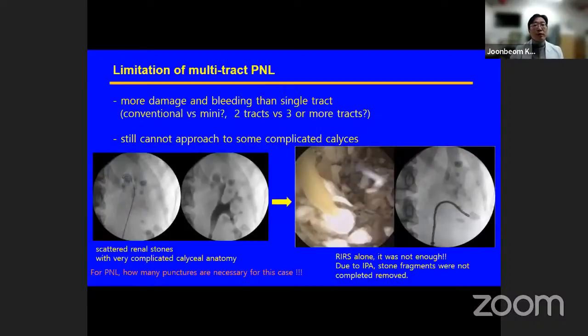The limitation of a multi-track PNL, which I feel is as below: it may cause more injury and bleeding than single track. But in the case of a mini-perc, the difference may be minimal. Also, using multi-track, it still cannot approach some complicated calyces. Like these cases, the stones are scattered and the calyx anatomy is very complicated. So multi-track PNL may not have advantages in such cases.